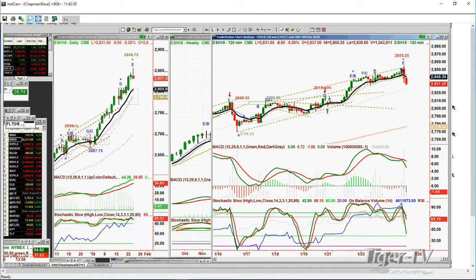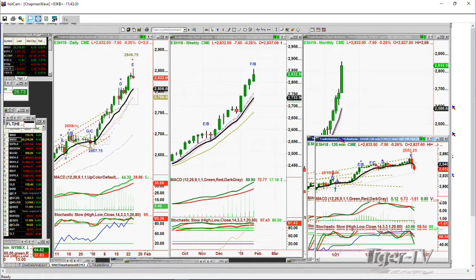This is the Chapman Wave repellent line, and it turned and flipped and hit 2855.25, trading now at 2831.50. That is a 24-point decline in an hour and a half, 2 hours. It's incredible. So be prepared. And that's what I think you're in for right now.